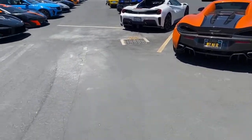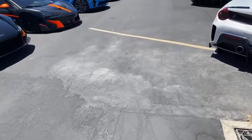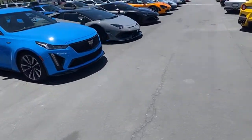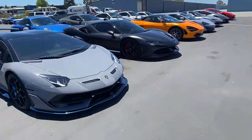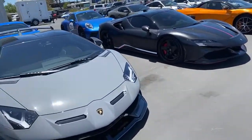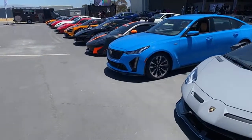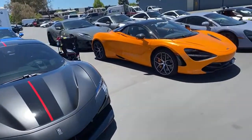What? You saw Performante go by? Oh, there it is. Wait a minute. I'm with you. Alim 750. No, that's an Aventador SVJ. I don't know. It's probably here somewhere, and I'm just not picking it out amongst all these incredible hypercars.